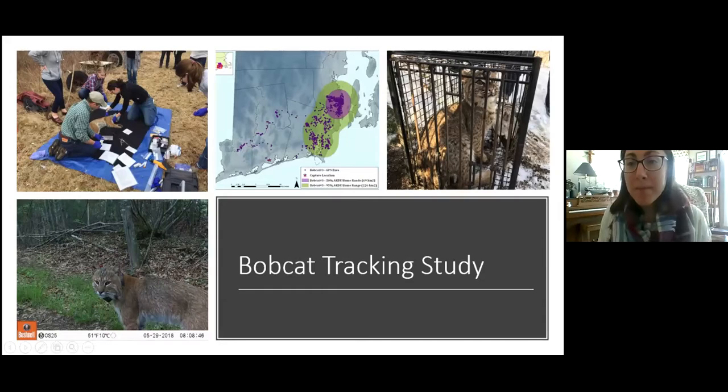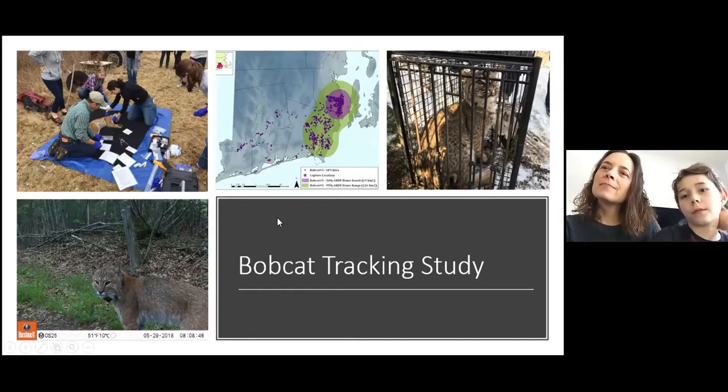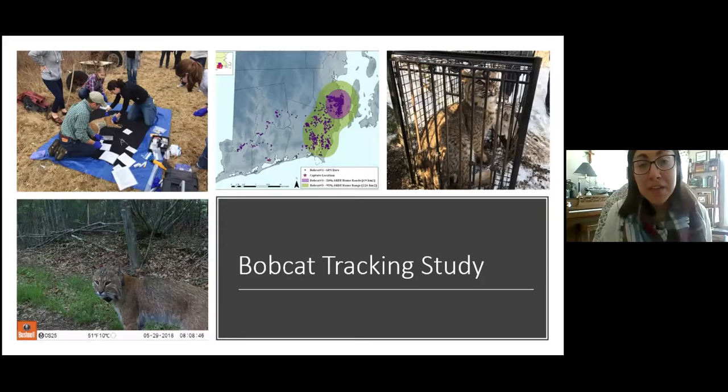So a little bit about bobcats. This is a really cool project that we finished up here at Fish and Wildlife. We ran this project for 5 years, so all these awesome trail camera photos were from that 5-year study. The goal of the study was to catch bobcats in traps. So we've got a bobcat sitting right here in a cage trap. Believe it or not, bobcats are really, really hard to catch, so we didn't catch that many.